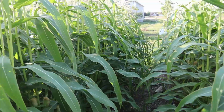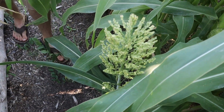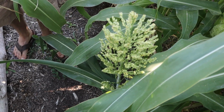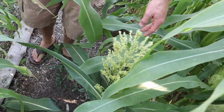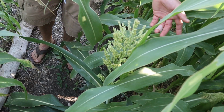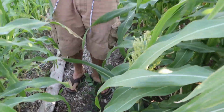We like corn. Jesse, is this amaranth? Yeah. Or sorghum, one of the two. Oh, huh. No, sorghum looks more like corn. But it does have a corn stalk. That may be sorghum then. I don't know. Can you use that? You guys who know, let us know down in the comments. What do you think?